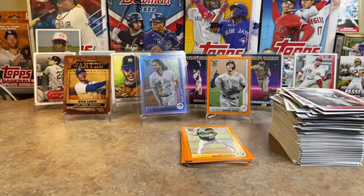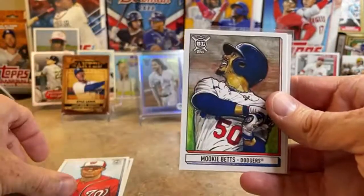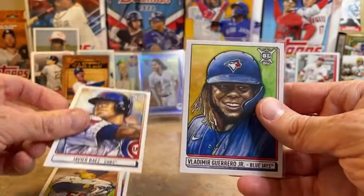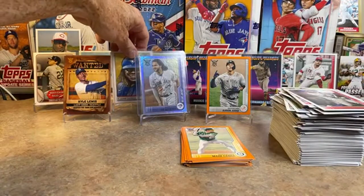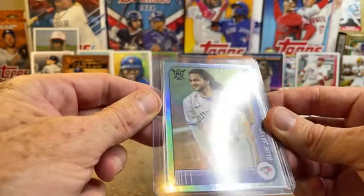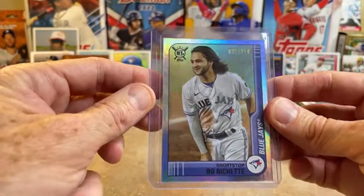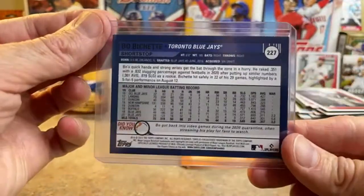Very nice. Had a couple of Aaron Judges, including the orange parallel. Handful of those of Wizards, including Mookie Betts and Fernando. Several wanted cards. A great display of the art of the game cards. Correa, Juan Soto, Mookie Betts, Javier Baez, and Vladimir Guerrero Jr. And then the hit of the box would be this beautiful silver to 199. Got a nice little bit of a rainbow action on it right there. If you can see it there. 33 out of 199. It is Bo Bichette. That's a good looking card as well.